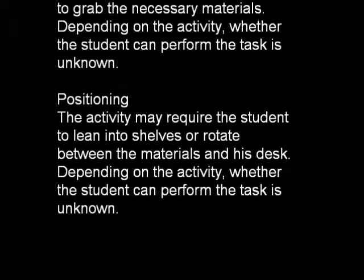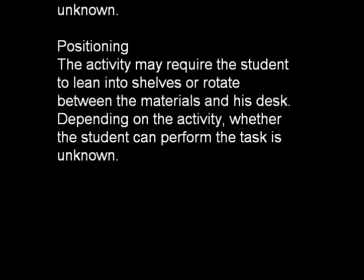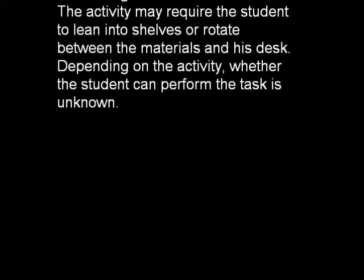The activity may require the student to lean into shelves and rotate between the materials on his desk. Depending on the activity, whether the student can perform the task is unknown. The activity may require the student to move around the classroom. The student cannot move around the classroom without assistance.